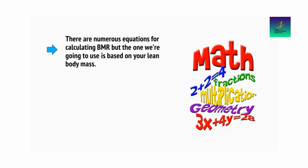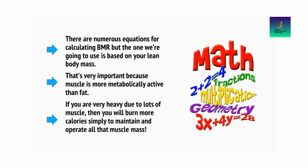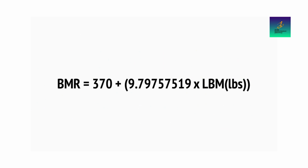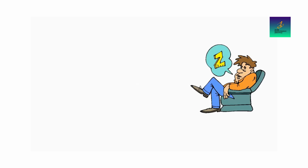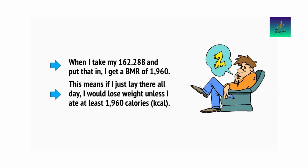There are numerous equations for calculating BMR, but the one we're going to use is based on your lean body mass. Now this is very important because muscle is more metabolically active than fat. If you're very heavy due to a lot of muscle, then you'll burn more calories simply to maintain and operate all that muscle mass. So the equation looks like this. BMR equals 370 plus brackets 9.79757519 multiplied by LBM in pounds. So when I take my 162.288 and put that in, I get a BMR of 1,960. This means if I just lay there all day, I would lose weight unless I ate at least 1,960 calories, or kcal.